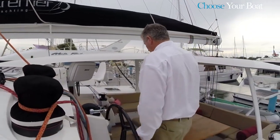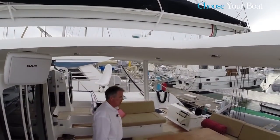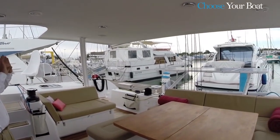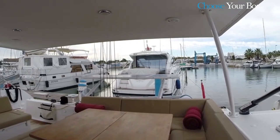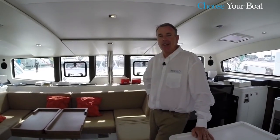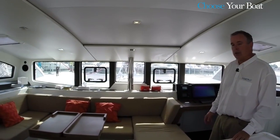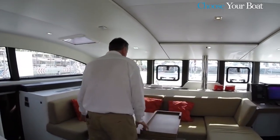The cockpit is very big. We can be 15 people around there with a nice lounge area. The solid bimini gives shelter, and the boat can have full enclosure around the cockpit. Let's get inside. Here the saloon is pretty wide and accommodates up to 8 or 10 people around the table, which can be enlarged.